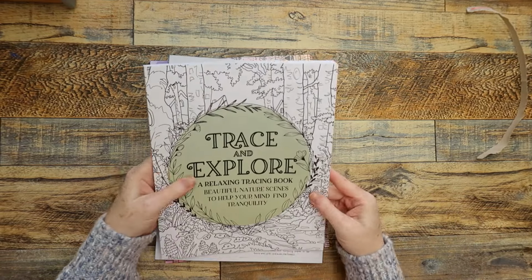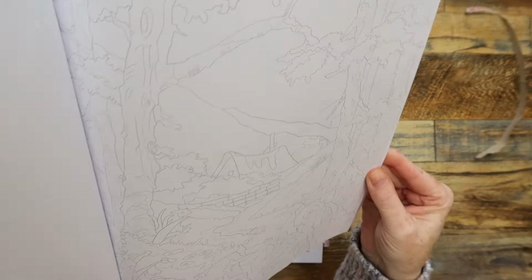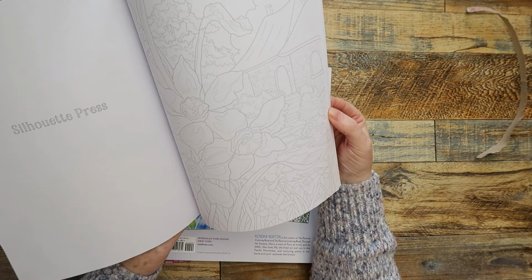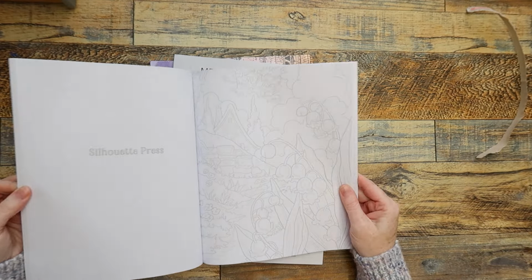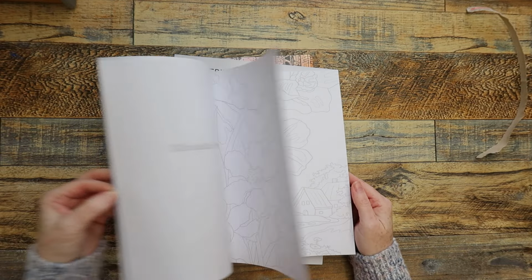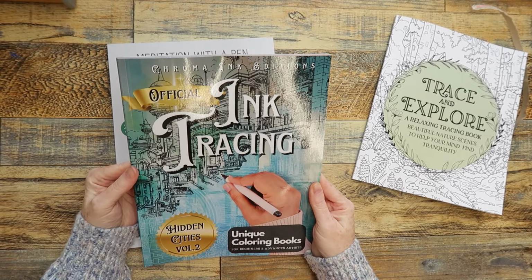So, Trace and Explore. It's a different kind of colouring book because it's got very faint lines. You can trace the lines with black pen, and I think that'll be really, really therapeutic. I do love inking with black pens, and these pictures look absolutely lovely. I literally just saw these on Amazon a couple of days ago, and I've never seen them before. So I don't know whether it's a new thing just starting, or it's just gone right over my head. And also this one, official ink tracing.